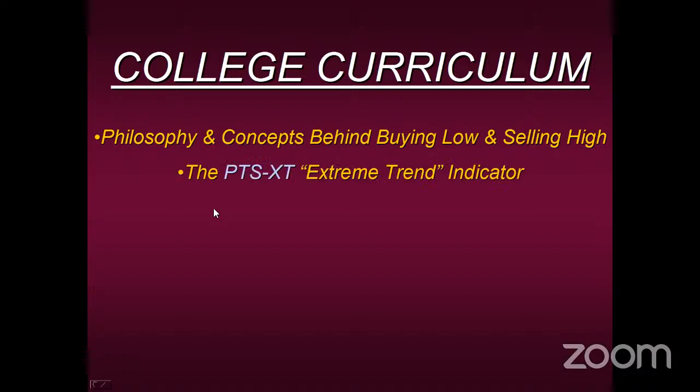And then we'll dive into the first indicator. We'll show you how simple it is to apply and show you examples that are very current with the PTSXT. Okay, this is our extreme trend indicator. After we go through that and show you how simple it is to apply, we'll also share with you those patterns within the PETD color bar directional tool.